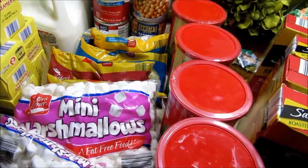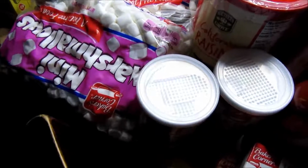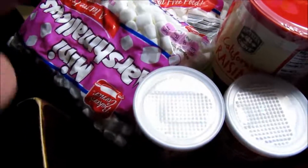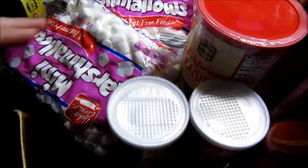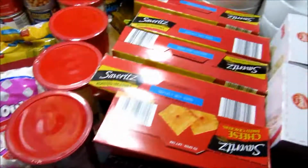4 containers of California raisins, 2 containers of baking powder. We just opened our last one, and I think we're about halfway through it. I always like to keep one completely not opened and then have one in the lineup because we use a lot of baking powder with the things that we make from scratch.